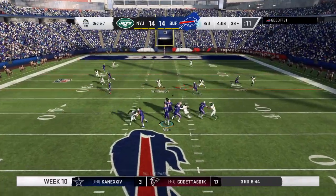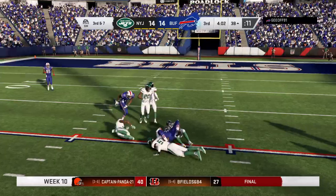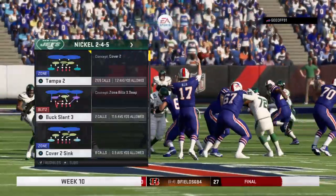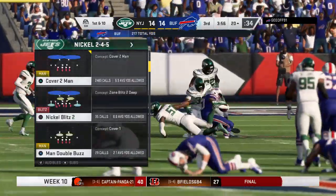Throwing is Allen on third. Gets this to his running back, Jordan Howard. And he'll get this one down to about the 20-yard line. And that's going to be another first down as the tackle is made at the Jets' 20-yard line.